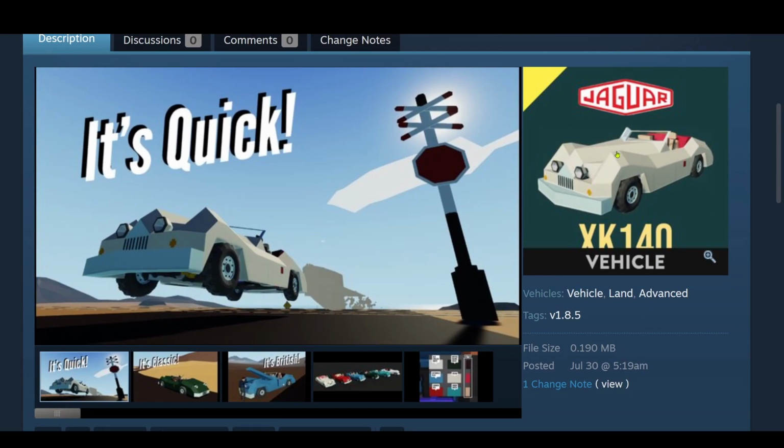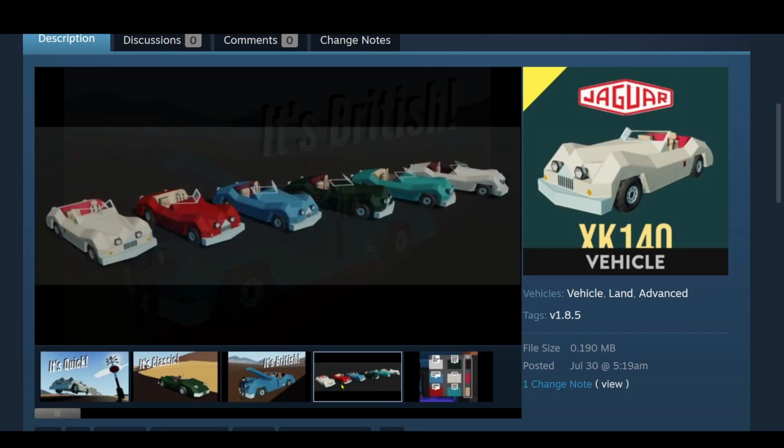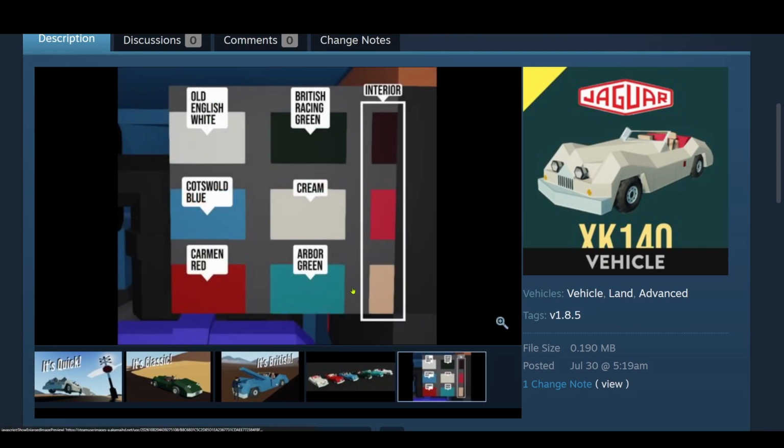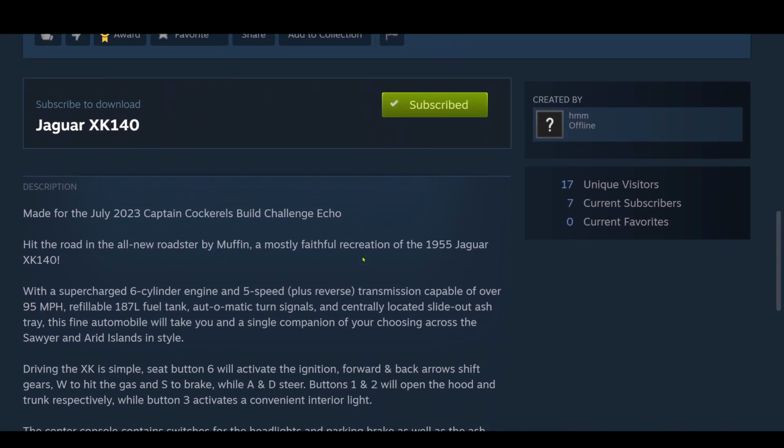But cool thumbnail. I like that. You know, composite in the background with the branding on there is really cool. I like your pictures here. It's quick. It's classic. It's British. It's a Jag. So really cool. All the different interior color combinations is kind of cool. I like that. This is by Muffin.